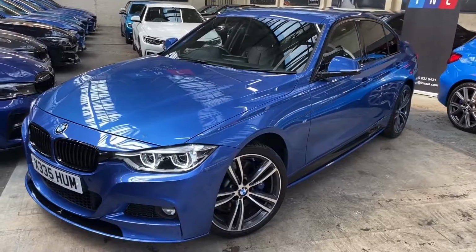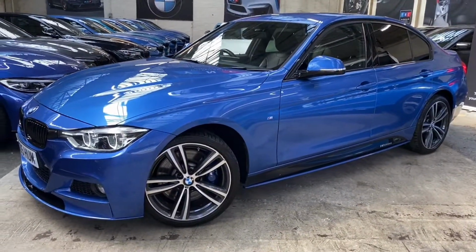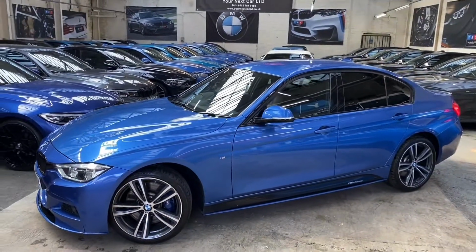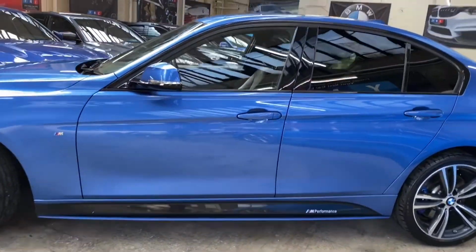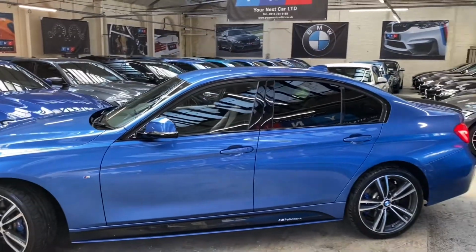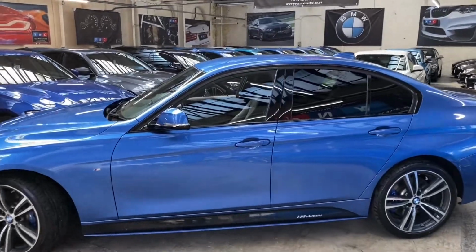We've got the LED headlights on the vehicle alongside the very nice 19-inch alloys that I've already spoke about, and of course situated behind there you'll see the M Sport Plus brakes. Down the side of the car we've done the gloss black side vinyls on the car and the body colour side bars, and as you can see there the YNC Mperformance decals. It does of course come with the sun protection glazing thanks to that M Sport Plus pack.